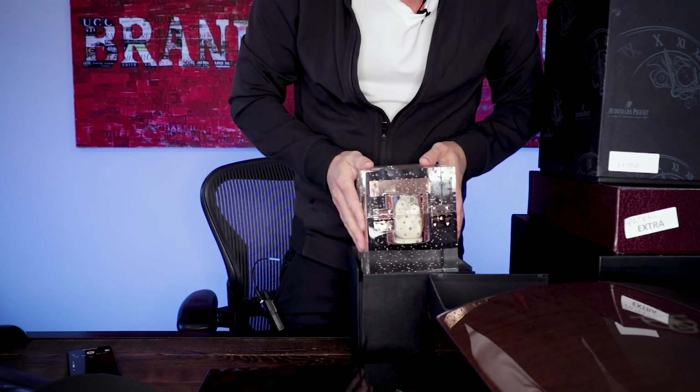And speaking of lucite boxes, another company that did something recently out of lucite was Hublot. You guys saw me recently purchase the Hublot Sapphire that I showed you on one of the episodes, and the box that it comes with is also completely see-through and made out of lucite. Pretty cool looking.